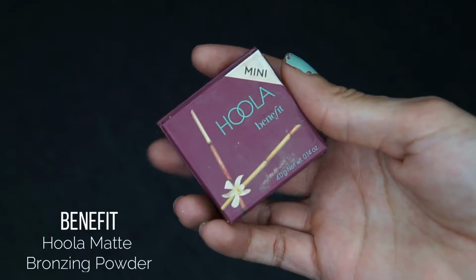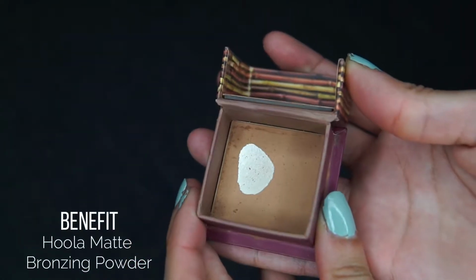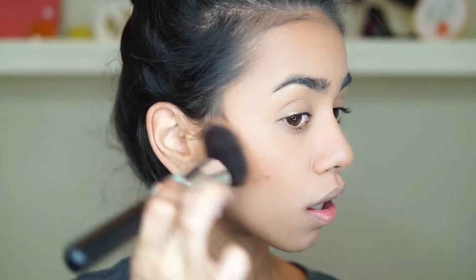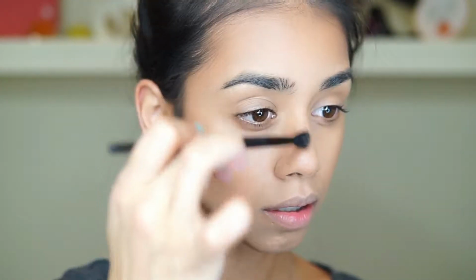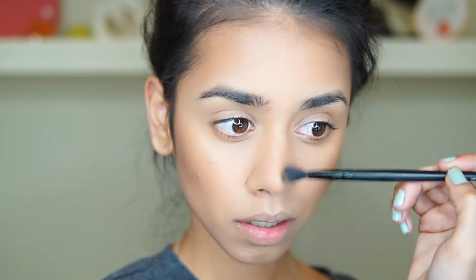Now, you don't have to do this, but I still like to add a little bit of bronzer, so I'm using the one by Benefit. They actually make another shade that's lighter, but this one works for me, but just in case you were wondering. So I'm applying this everywhere that I contoured, so the hollows of my cheeks, my forehead, and then my jawline. And then I contoured my nose just a little bit with a small blending brush.